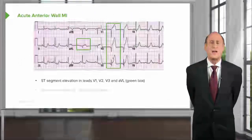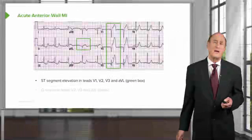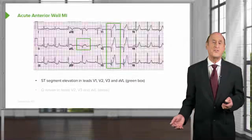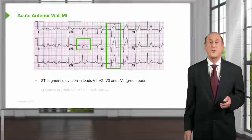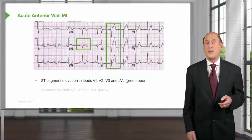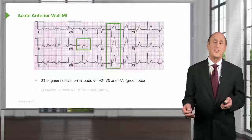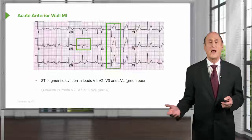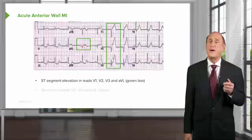Here's another one, not quite so nasty. You'll notice ST elevation in leads V1, V2, and V3, and also in AVL. So that suggests that there's a certain lateral component to this. So possibly this is an LAD that has branches in the lateral wall, or it may even be an involvement of both the left circumflex and the left anterior descending. It may be that, for example, the patient had a previous narrowing of the circumflex, and when the left anterior descending goes down, there's lack of good blood flow down the circumflex as well. So in any case, this is another example of anterior MI.